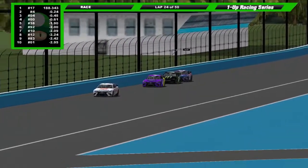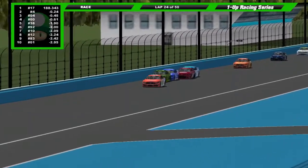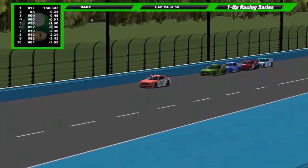They've just got the competitive spirit of a true racer. That's what's brought them here, and that's what's going to keep them here for many years to come.